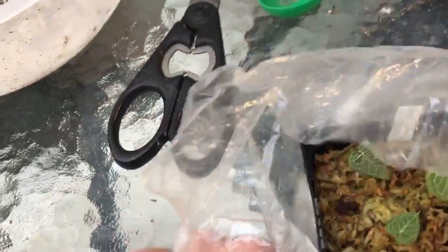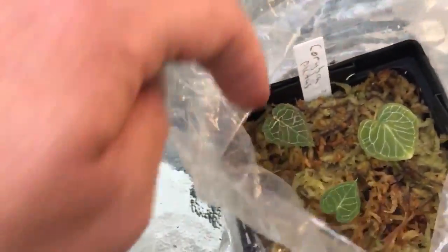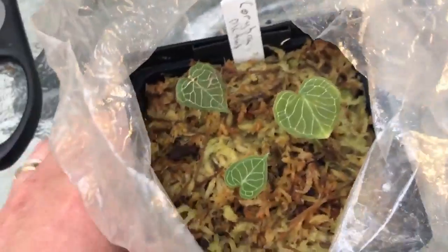Here we go. These guys are not in bloom at the moment. How can I do this and not kill them here by breaking them? These are my, I believe it's pronounced Corybra orchids.